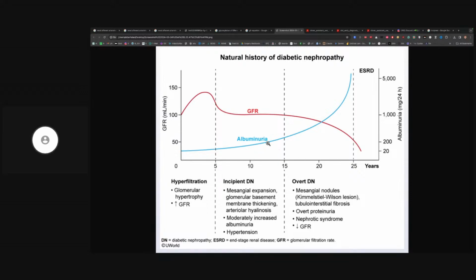Potentially, the AI could figure this out. Maybe the AI could see this, but you need to get the initial data, right? And then ultimately, the AI can see this too. But then all of a sudden, I think Clover Health is in this area here. This is where you get your nephrotic syndrome, overt proteinuria. You have your Kimmelstiel-Wilson lesions, which are indicative of diabetic nephropathy.